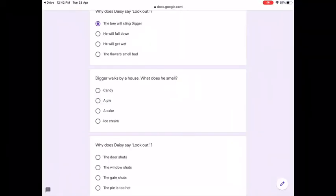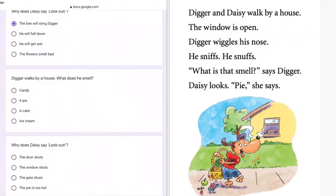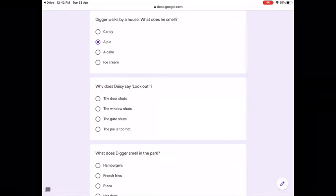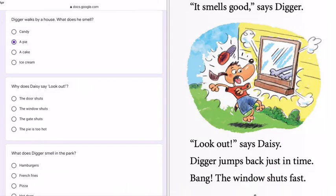Digger walks by a house. What does he smell? Let's see. The window is open. What is that smell? Says Digger. Daisy looks. Pie, she says. Oh, there's a pie in the window. And why does Daisy say, look out? It smells good, says Digger. Look out, says Daisy. Digger jumps back just in time. Bang! The window shuts fast.